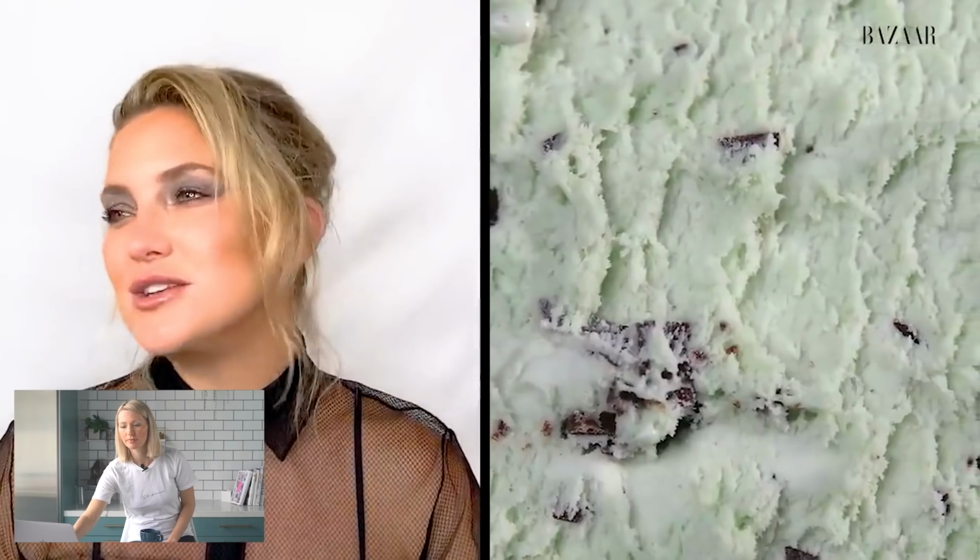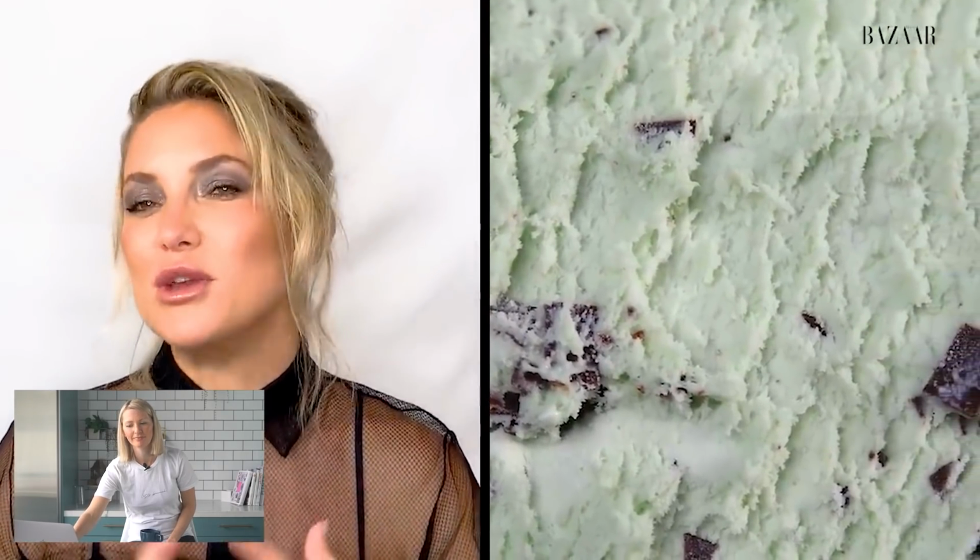Mint chip, I love because it's refreshing, but I really like a dulce de leche type of, and with chocolate chips. I think Kate and I are kind of kindred spirits because I think we like the same ice cream flavors. Like dulce de leche is life, and mint chocolate chip was always my favorite as a kid, and I still do enjoy me a good mint chip.